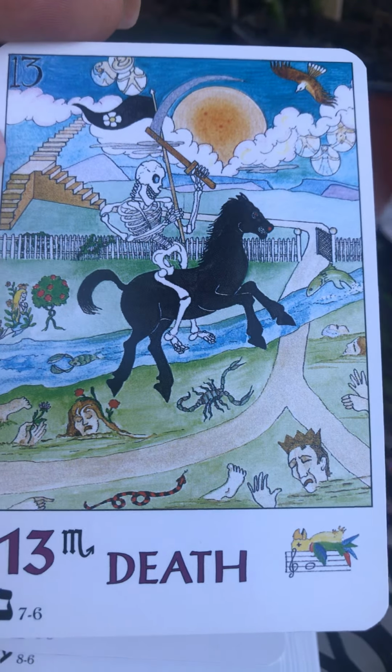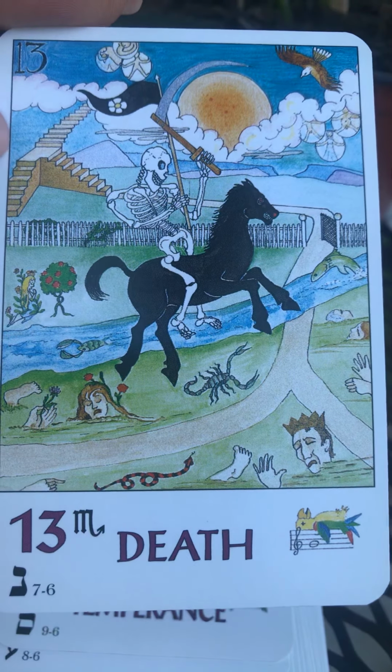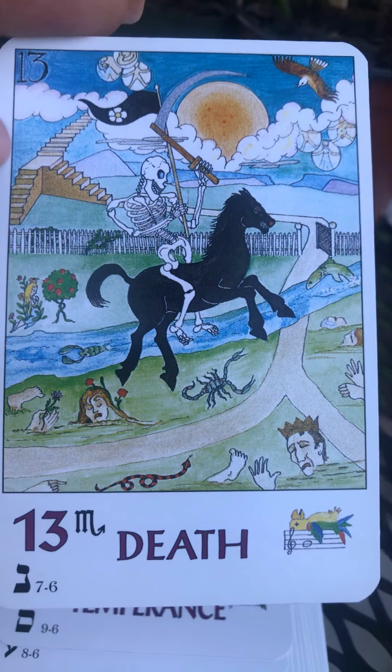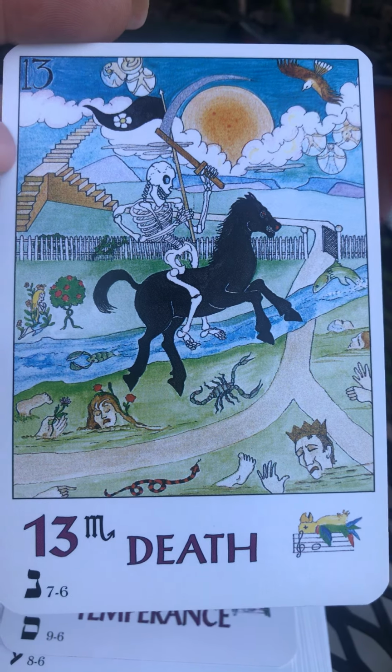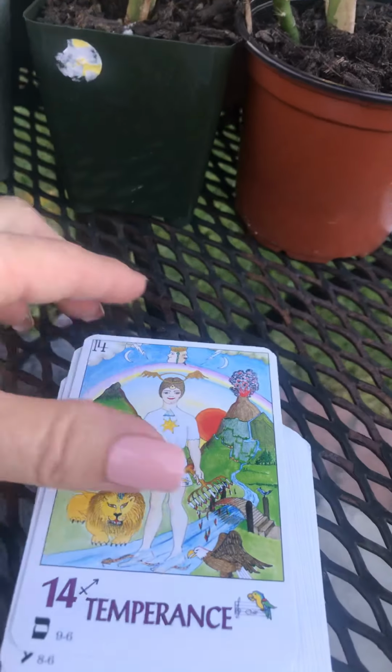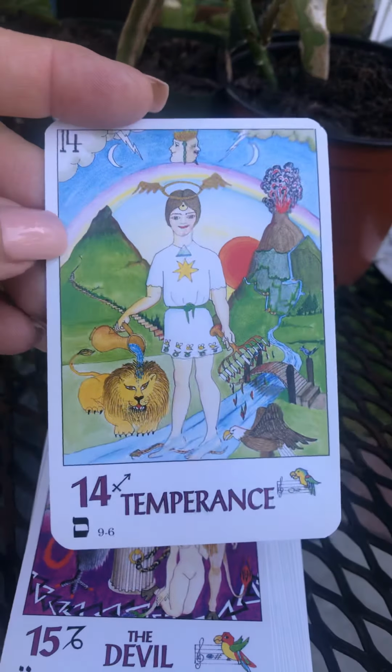Death. Look at the parrot down in the lower right corner with the Death card. He's laying there playing dead. Funny. It's a good Death card. It's just a little too busy for my taste is all. That's why I've really never even used this deck once.